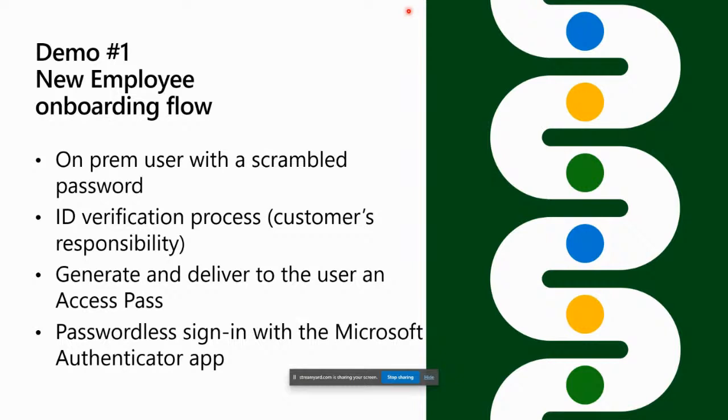If somehow my new employee goes to a portal which looks like the Microsoft authentication portal, but is not the Microsoft authentication portal, what will we get? This authenticator does not have any trust with this new portal. And the user doesn't even know the password, right? So we are secured here.